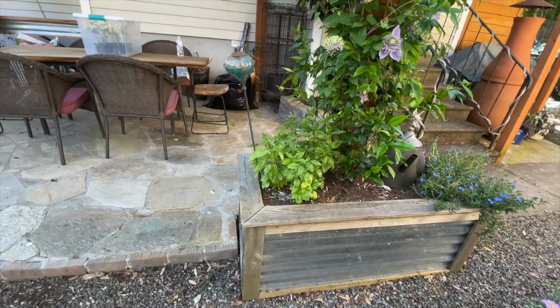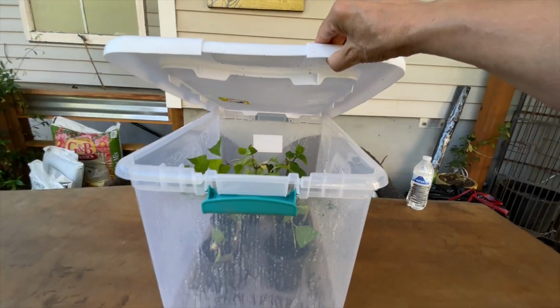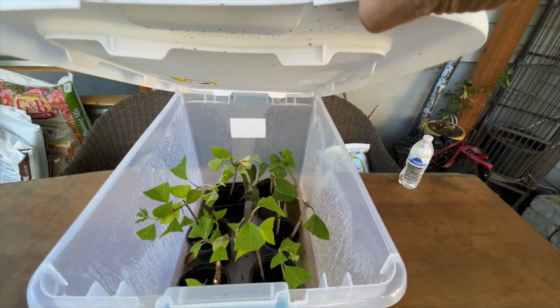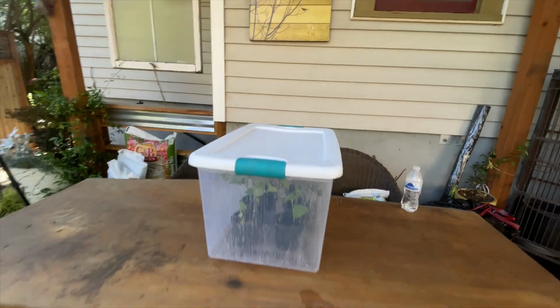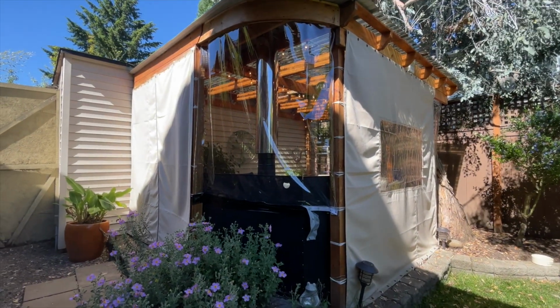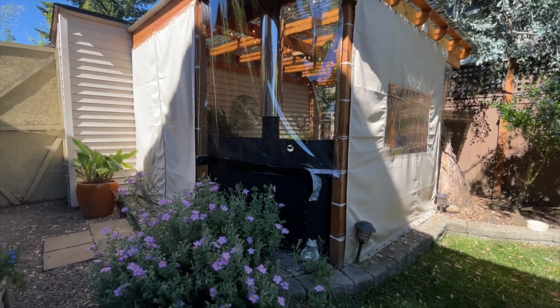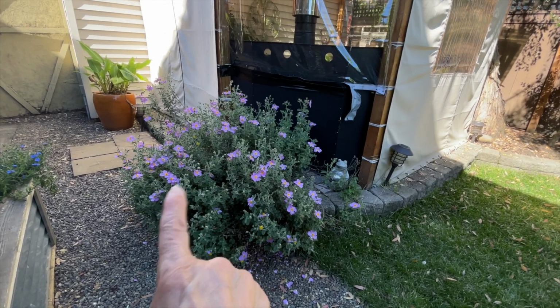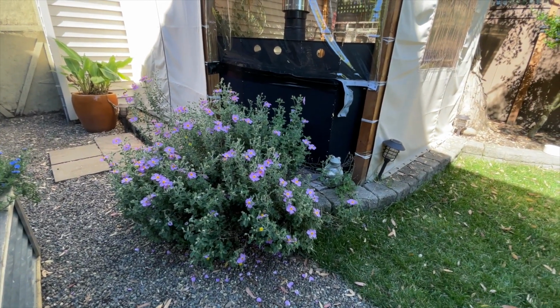I've got some basil over here. In this container, I have pinnacle hydrangeas starting. I will talk about those in a different video. See how well they are making it. As you can see, I still have not taken my canvas walls out, and it's mainly because it has been raining so much. But my rock rose is beautiful, blooms consistently throughout the summer.